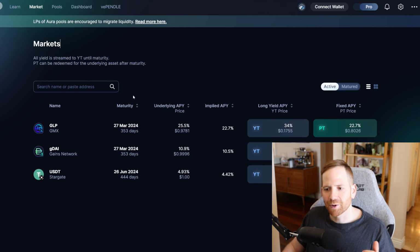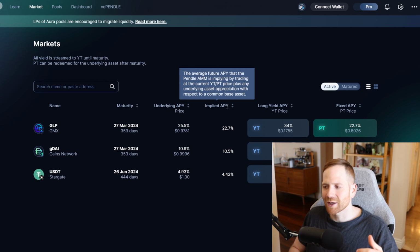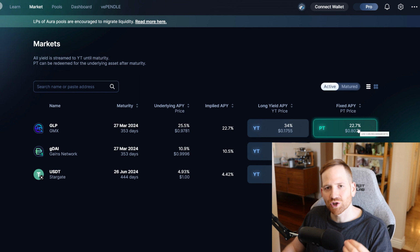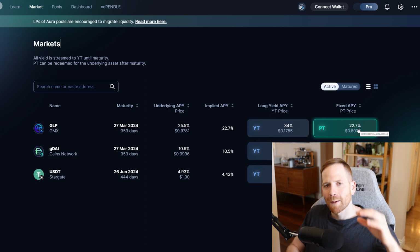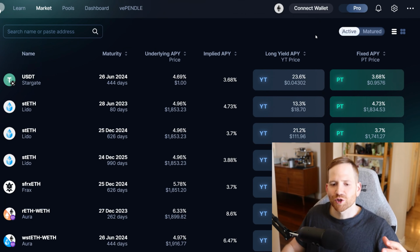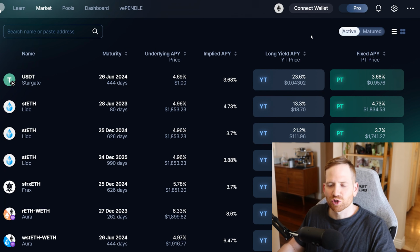So coming back over here to Pendle, you also have the implied APY. And you can see here, this is due to the Pendle AMM. This is due to people trading the yield. And so you can now make your bets by actually, you can just buy the yield token itself, or you can even buy just the principal token, because remember, Pendle is separating these two features out.